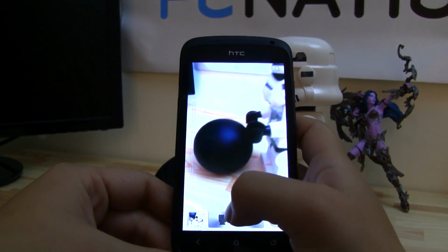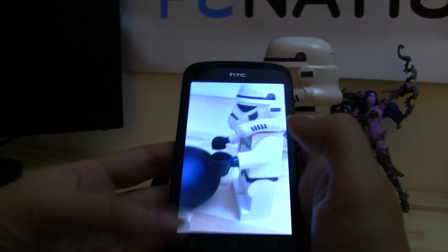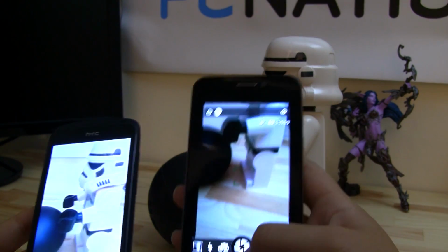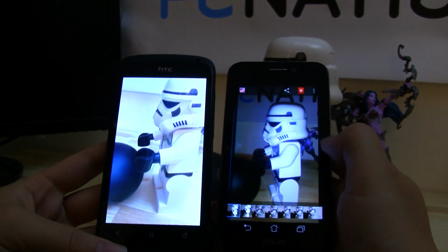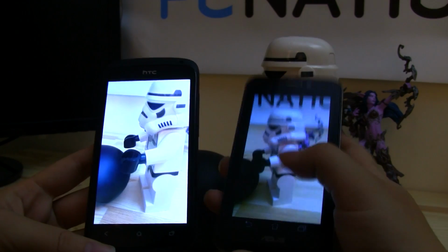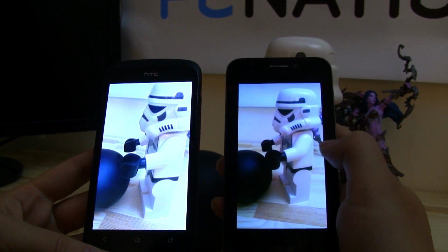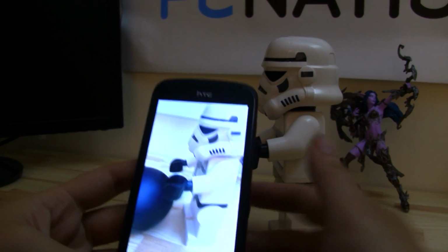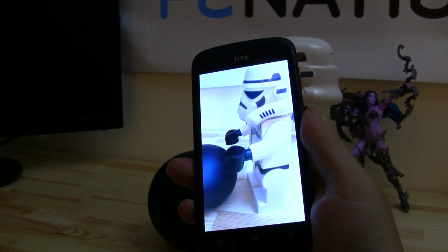So I mean, it's able to just offer you outstanding photos, whereas the Padfone, I've just never really been happy with the quality of the photos on this. If you take a look at them, they're a little bit yellow. The detail's really not there in low light. So hands down, the One S just has a fantastic camera.